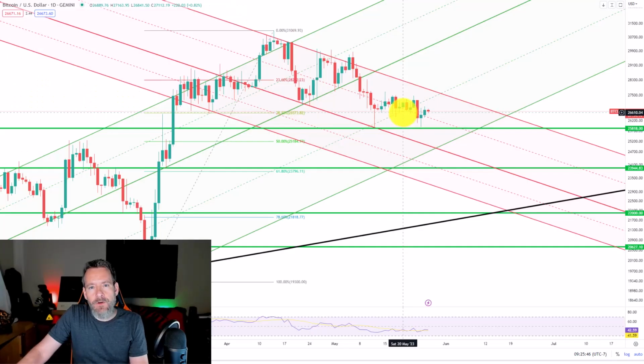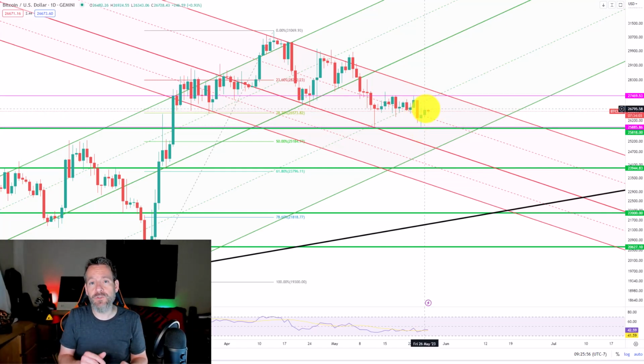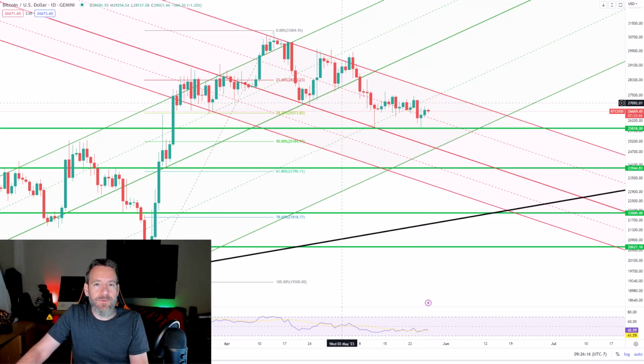As you can see, over the last week, Bitcoin has been trading in this range, where it's made lower highs and higher lows, which means the trading range is getting tighter. This is not necessarily bullish or bearish. It means that we're getting tighter and tighter until something happens and Bitcoin breaks one way or the other. There are no perfect ways to predict when Bitcoin's going to make its next big move.